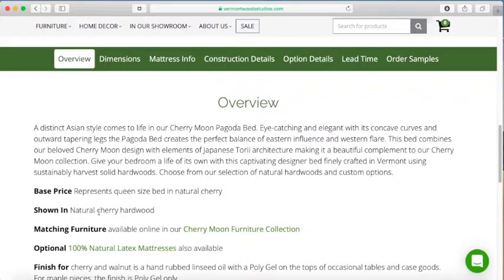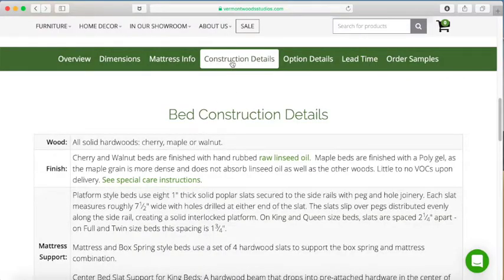We do, however, want to make sure that all of the pieces are made of hardwood. So if we go into construction details, right here, wow, this is beautiful. It says all solid hardwoods, cherry, maple, or walnut. So we know that the entire piece is made of solid hardwoods. So we can actually now check boxes 1 and 2. Remarkable.